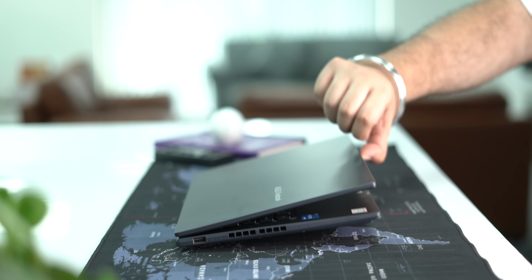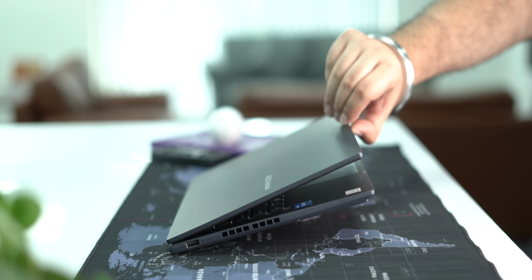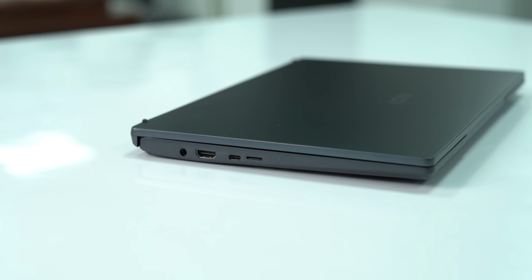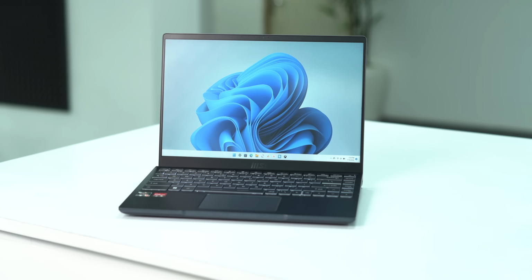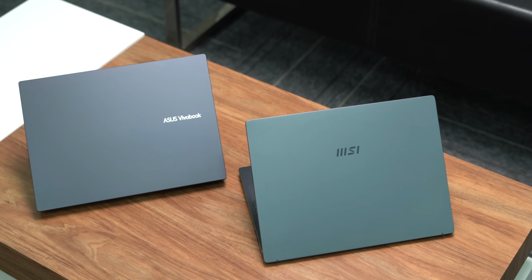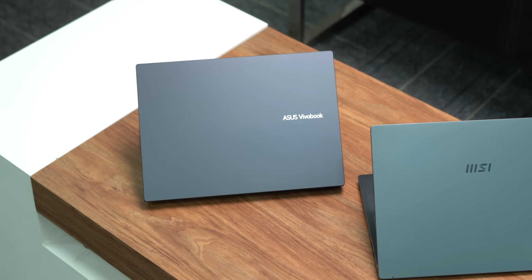Another point is that the hinge can feel a bit too tight and you can't open the lid with one hand. This is, by the way, true for most laptops in this segment. Now, if you do want a microSD slot and a backlit keyboard, the next best option is the MSI Modern 14. But if you ask me, the VivoBook 14 is just better than the Modern 14 on most fronts.